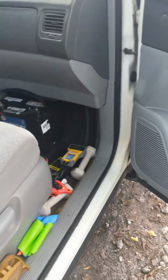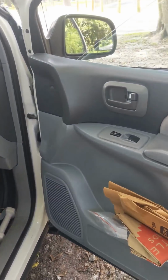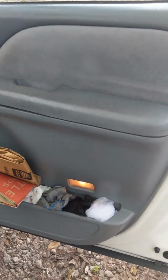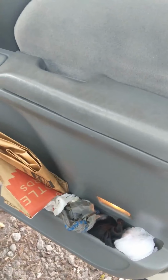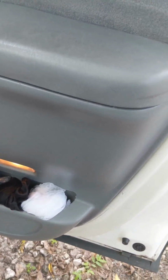Here, of course, are my weights that I use sometimes when I'm sitting in the back watching a movie. I try to do some weights with my arms at times. This is just a storage for bags, plastic bags, paper bags. I try not to use a lot of plastic, but sometimes it's inevitable. The window sock I hardly use. I'm probably going to give it to someone.